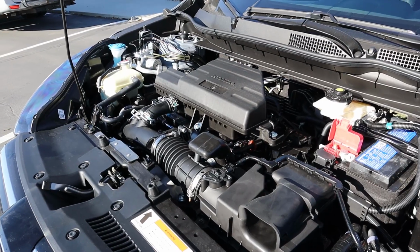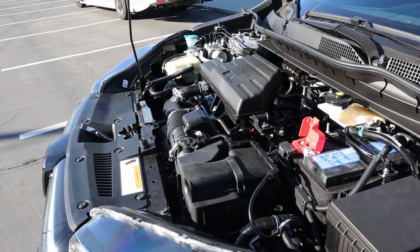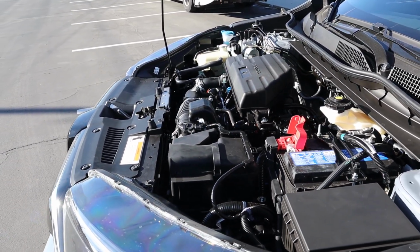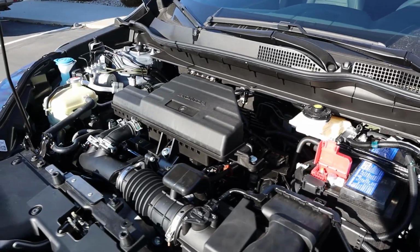Under the hood, we have a turbocharged 1.5 liter four-cylinder that goes through a CVT automatic transmission. Now, fuel economy is 27 around town and then 32 on the highway, with power outputs being 190 horsepower and then 179 pound-feet of torque. Now, the big benefit to this being turbocharged is the fact that it's going to perform better at elevation.